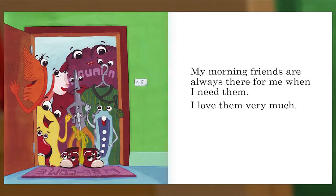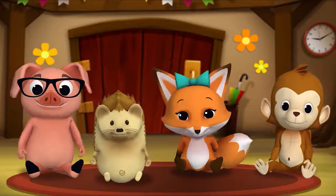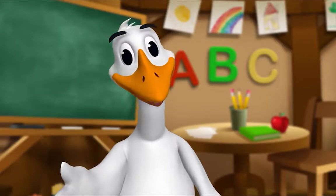My morning friends are always there for me when I need them. I love them very much. The end. Thank you, Mr. Goose. Thank you for reading with me.